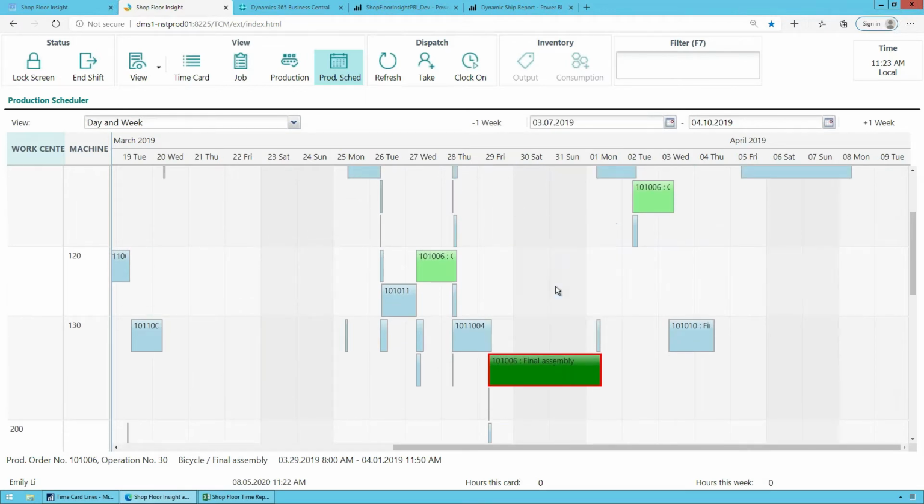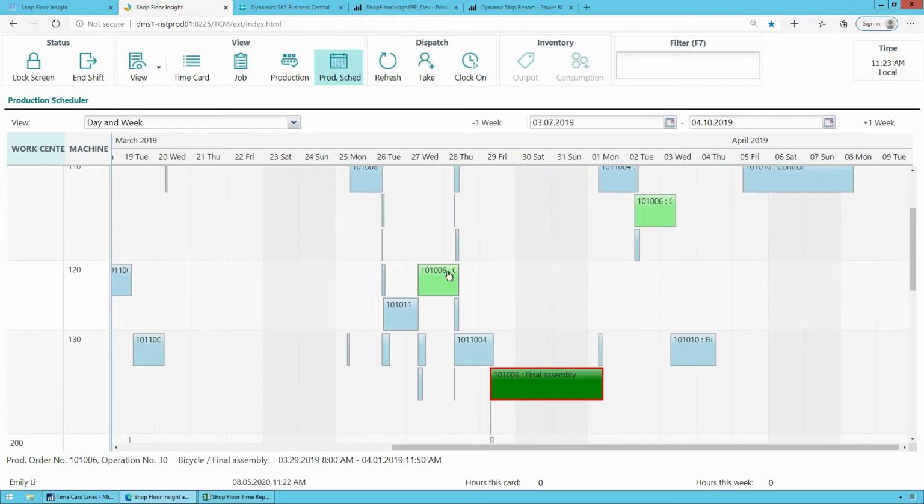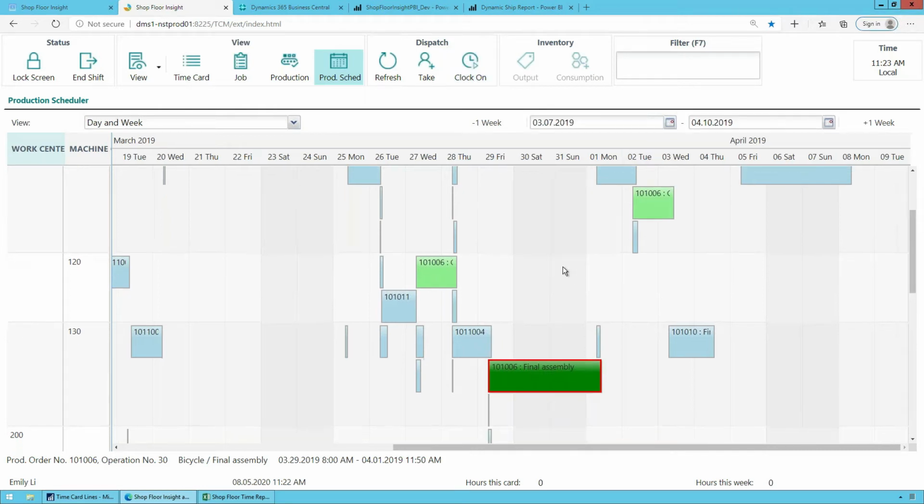And I can click on this or tap on it if you have a touch screen. It highlights all the other operations for this production order in green, so I can see the predecessor and successor operations for it. But I can choose this one and hit clock on and start that work. So now I'm not seeing it in a tabular view, I'm seeing a nice graphical view to show me what's going on.